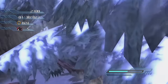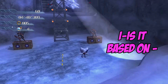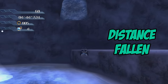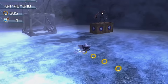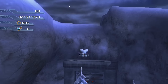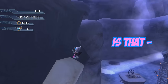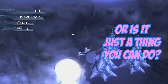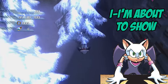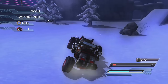Oh, no. Can you get better at it? Is it based on distance traveled, or is it just distance fallen? Oh, interesting. Okay. There we go. Hey, that's pretty good. That's a hell of a jump. Is that a bug, or is it just a thing you can do? Oh, it's definitely a bug. Okay. So I'm about to show why it's definitely a bug. As high as possible.